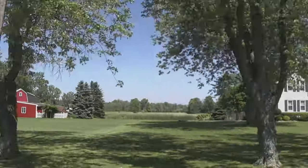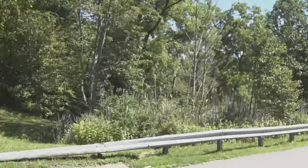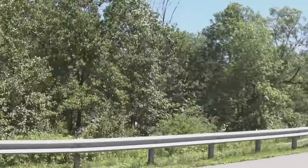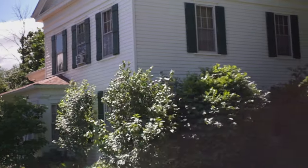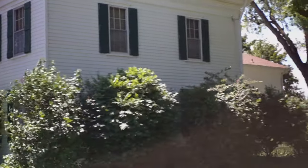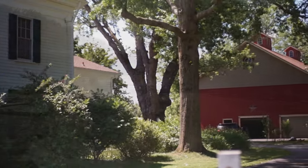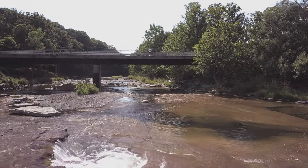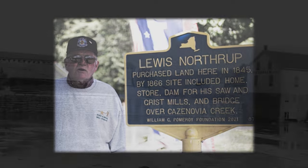After Fred showed me the spring and explained its history, he then took me back up the road to the spot where Northrup meets Seneca Street to show me Lewis Northrup's home. He was a pioneer in the area that really changed the face of the hamlet. Lewis Northrup moved to Springbrook along the Buffalo Plank Road to this area, put a road in down to the Cazenovia Creek, and built a mill down there, a sawmill, and also a grist mill.